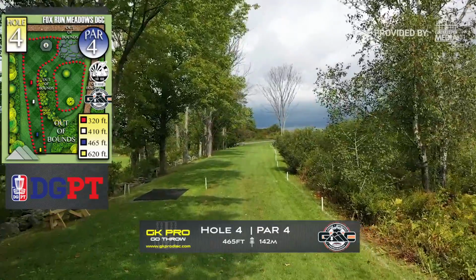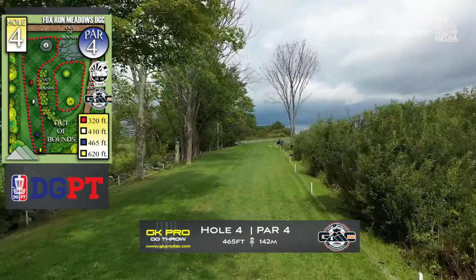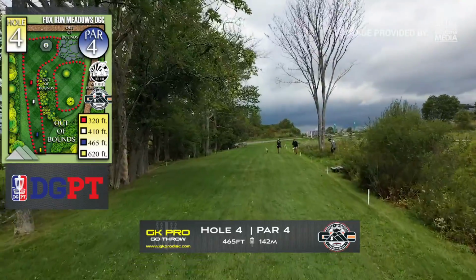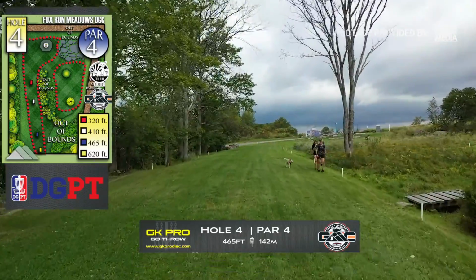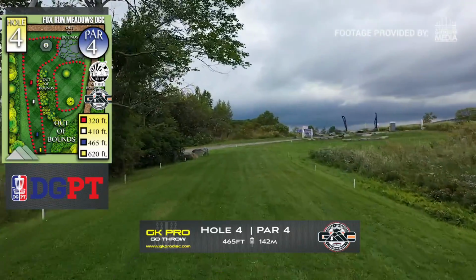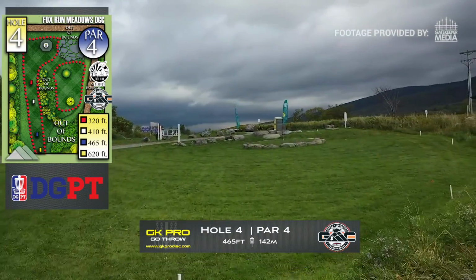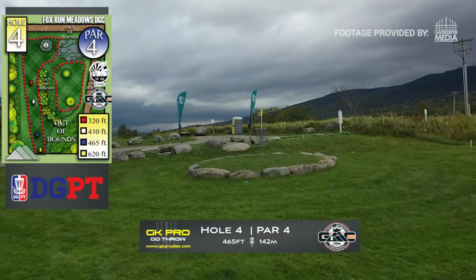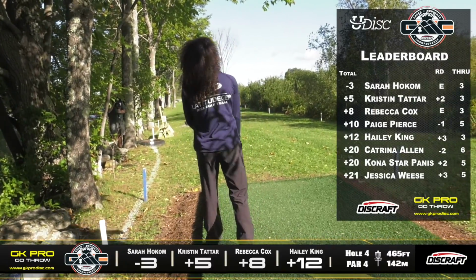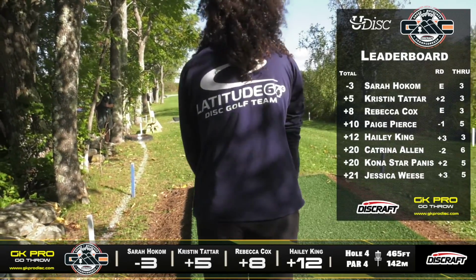All right, hole 4. This is a par 4. It is 465 feet. As you can see, you have an OB on the left side and the right side. So you really just want to stay in bounds here, because the basket does carry right once you get closer to this road behind the basket. So just stay in bounds on your first shot. Throw something straight. Play it safe. And from there, you have a pretty easy and open upshot on your second shot.